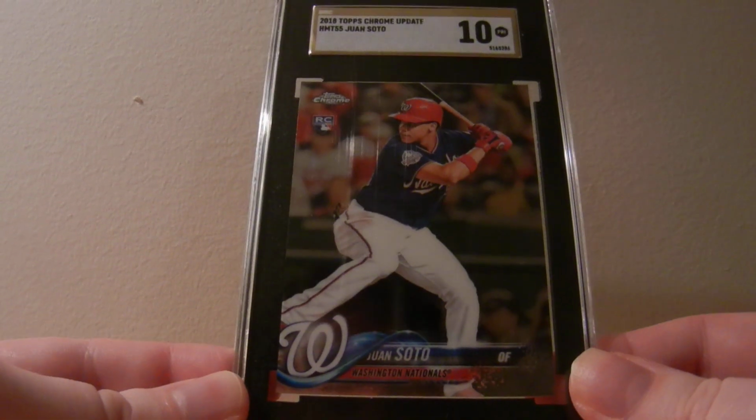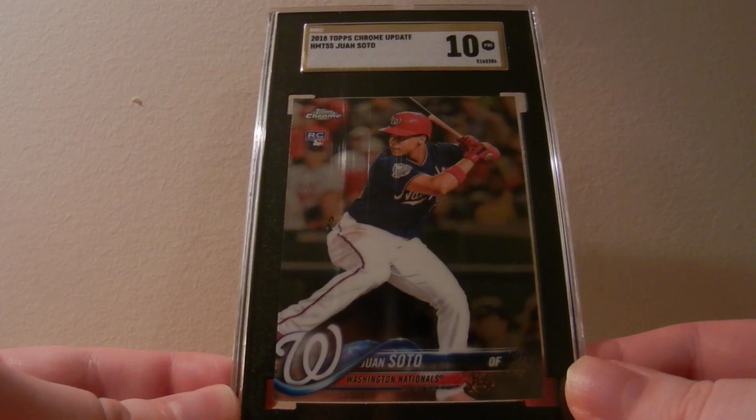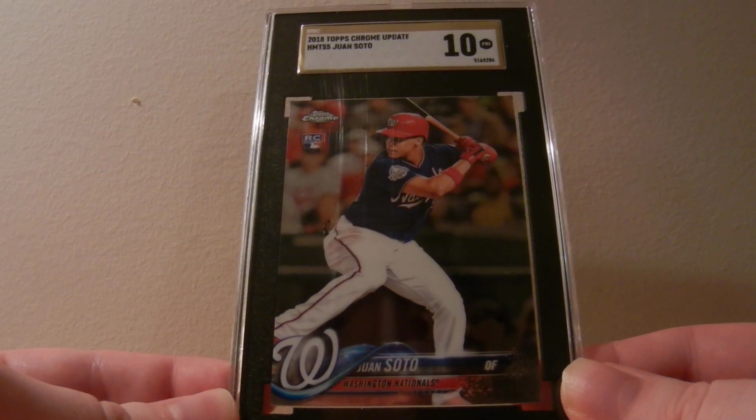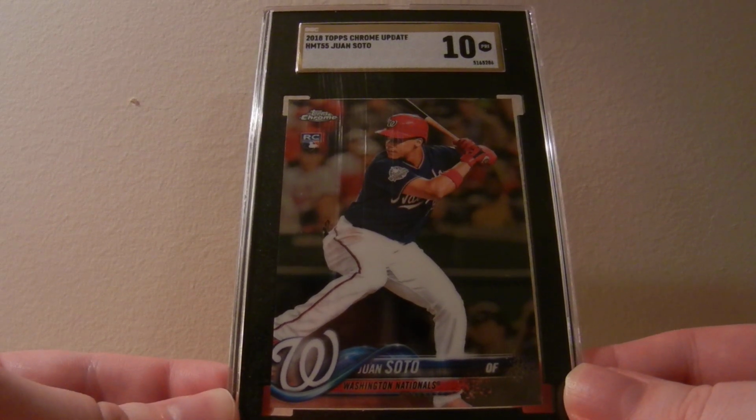So this is also from 2018 Topps Chrome Update, and it's the same card. It is Juan Soto, and this is in a Pristine 10. So basically, I paid $20 less and just changed the label and got the Pristine 10. So I was super, super thrilled to get this card for what I paid for it.